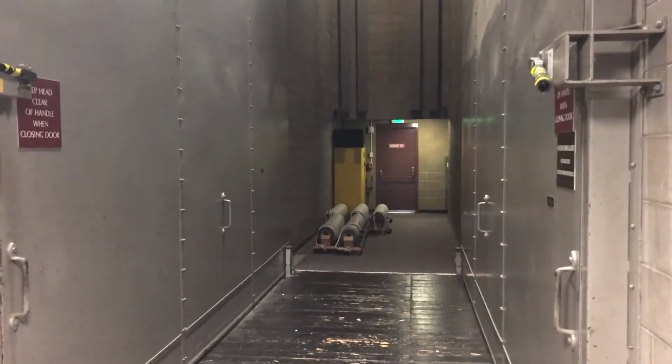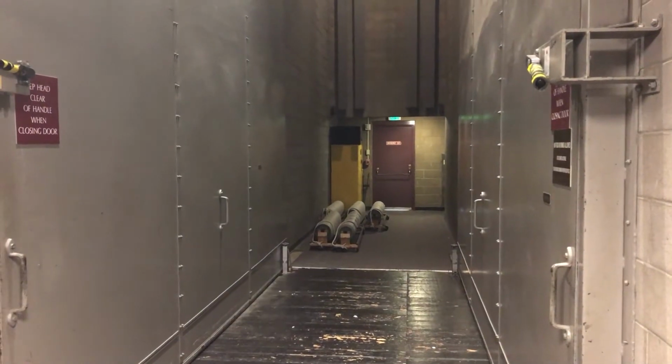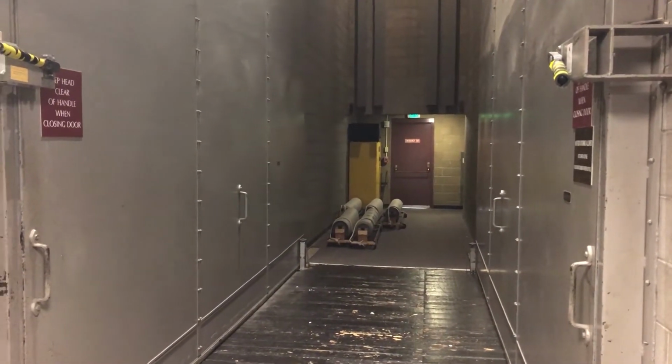These 2 big sliding doors right here open up and give us access from the scene shop, which is on the left, to the main stage on the right.